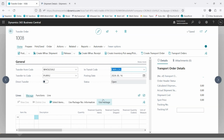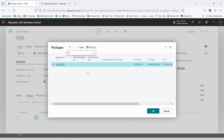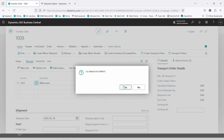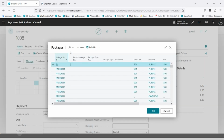If I press the use package, then I can also search for a certain package, like the 71 package, and I can select that. And this is the point where the wonder will happen. Oh, not the seven. Sorry, wrong one. Because we have just created a 73, my fault. So I search for 73.